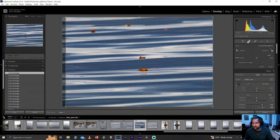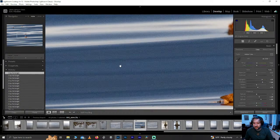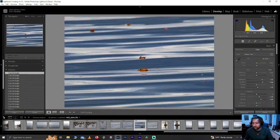Finding the right balance here. There we go. And just yeah, the color, what's in the water there is so pretty to me. This is like in black and white. It's very different black and white. I think this one needs color. I think this one certainly needs color.